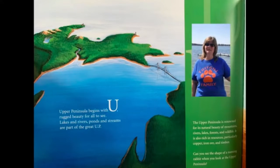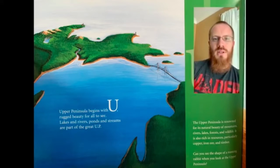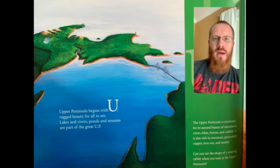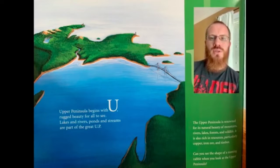Upper Peninsula begins with the letter U, rugged and beautiful for all to see. Lakes and rivers, ponds and streams are part of the great UP. The Upper Peninsula is renowned for its natural beauty of mountains, rivers, lakes, forests, and wildlife. It is also rich in resources, particularly copper, iron ore, and timber. Can you see the shape of a running rabbit when you look at the Upper Peninsula?